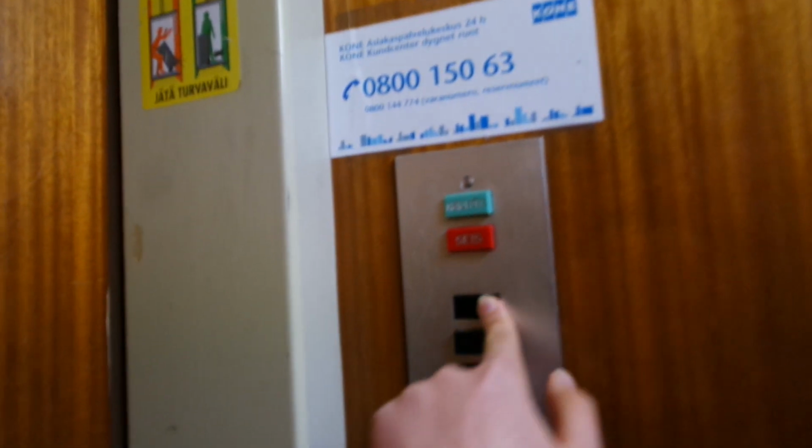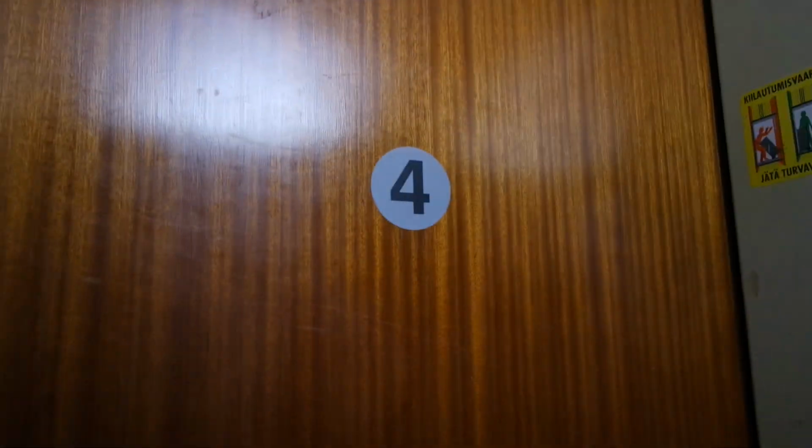Inspected by Kone, maintained by Kone. Lauttasaari. So.